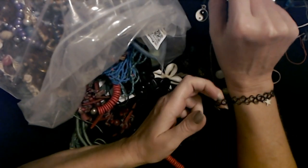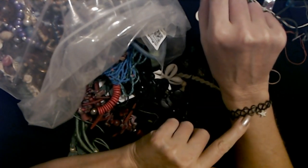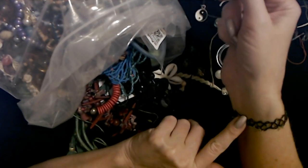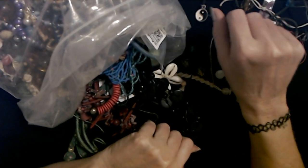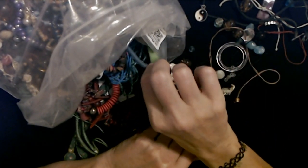These were so popular back in the 90s. I had several sets of these. You would get a choker, a bracelet, and a ring, and they were all made like this. I still have one of the necklaces, one of the original ones when they first came out, like 1,000 years ago. It was almost 30 years ago, actually. I still have the one I bought back then.